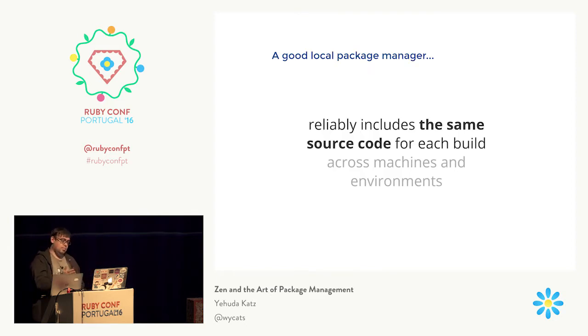So now that we have said that the package manager is responsible for defining what it is that a code unit actually is, even though the programming language itself doesn't understand what a code unit is, a good local package manager takes that information and makes sure that you reliably include the same source code for each build across all machines and across all environments. And notably, NPM actually says in their documentation, npm install is not deterministic. So npm install violates this pillar.